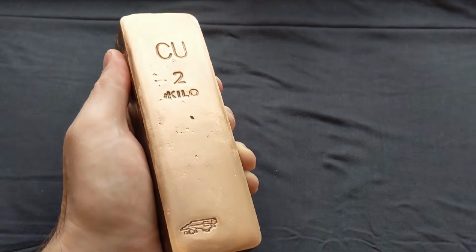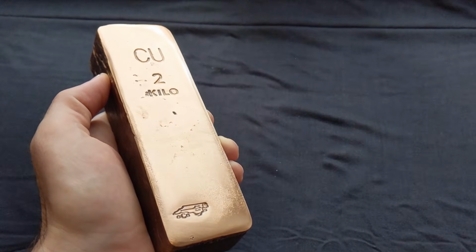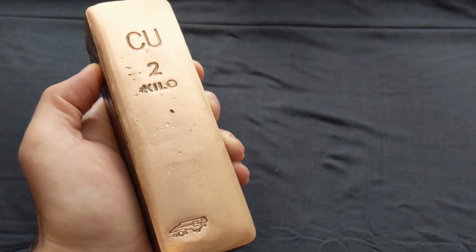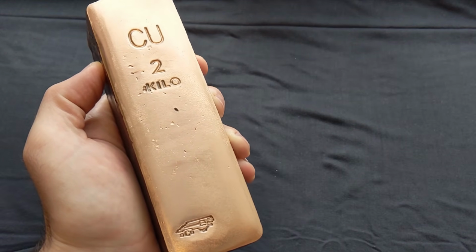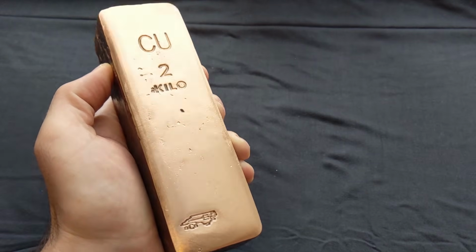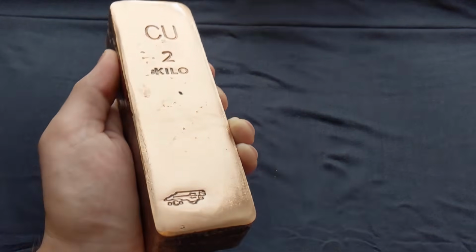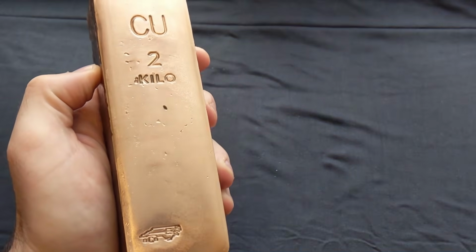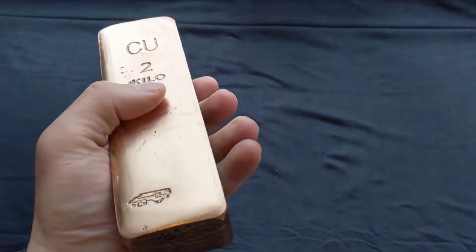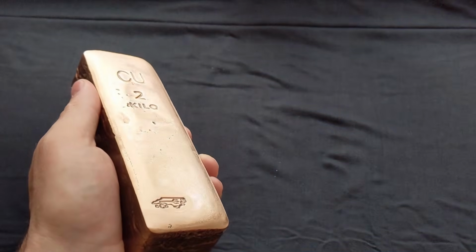I paid $65 for this bar. 2 kilos of copper is about just under $20 worth of copper at the current spot price. So I paid about 3.5 times the actual copper value of this bar for the bar itself. That's okay because, like I said, I like having a big copper bar. I think it's cool. It's a neat piece of bullion. You could use this for like a paperweight or a doorstop or something if you wanted to.